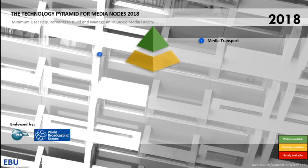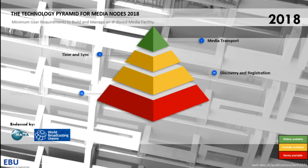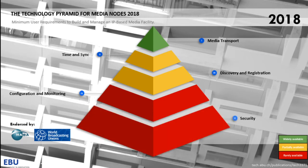Now, there are a few layers. The pyramid is much bigger than just media transport. In order to have a working system, you also need to have timing and synchronization. You also need to have discovery and registration, and you need to be able to configure and monitor all those elements in your facility. Now, moving to IP means that you're more prone to security issues. So security is a big challenge to the whole ecosystem here. This is why it is the fundamental layer to the whole system. Now, when we just published this, we were very happy to see that NABA, as well as the WBU, also endorsed the pyramid.